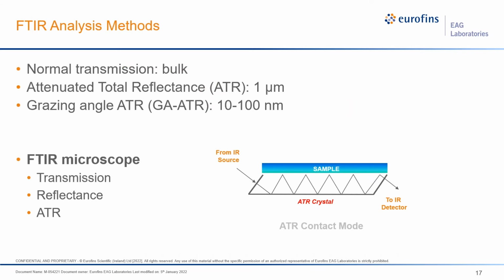And so it's really interesting to compare this to XPS and see what we saw on the surfaces. The other thing I want to mention is there's a number of ways to do FTIR analysis. The typical way is in transmission, where you're just shining light through the sample. You can also come in contact with the sample using the attenuated total reflectance method. Here you have a probe that actually touches the sample and is getting the signal from the top surface. There's also an even more surface sensitive technique that we recently acquired, called grazing angle ATR, and this method gives you information about the top 10 to 100 nanometers.